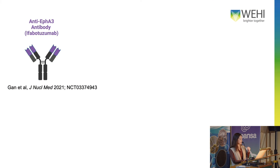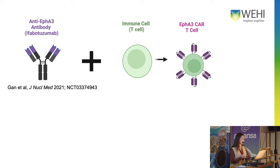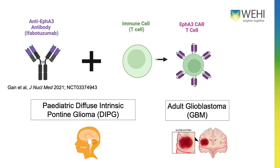Now, there was already an antibody against this protein in development that had been shown to be safe and specific in humans. And what I did is I used some clever engineering and combined this with our immune cells to create what I call our FA3 CAR T cell therapy. Now, my work focuses on using preclinical models of two particular brain cancer subsets. What I mentioned before, the pediatric DIPG and the adult glioblastoma.